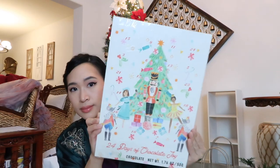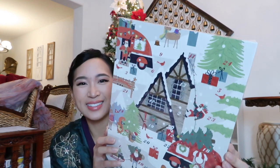This one is the nutcracker. This one is a cute, like cabin style looking one with all the different Santas. Oh, it's cute.